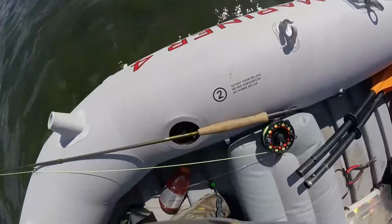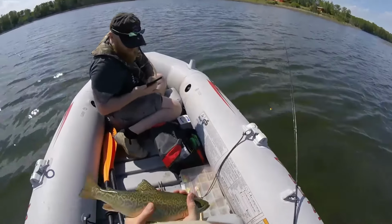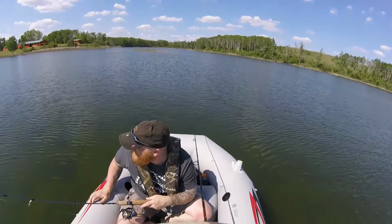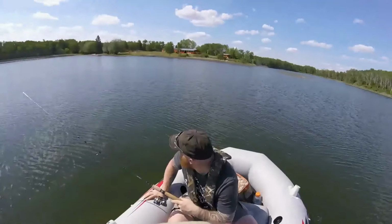Another picture. There's that one. Gorgeous fish. I'm just getting nibbled right here. See if it'll actually go under. It's probably a little one.